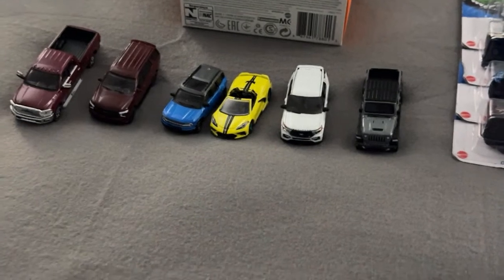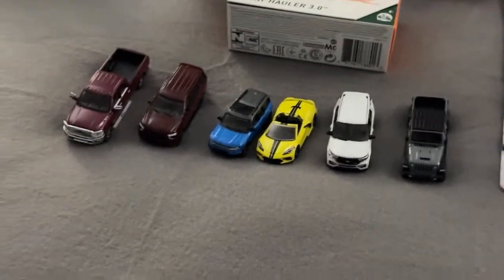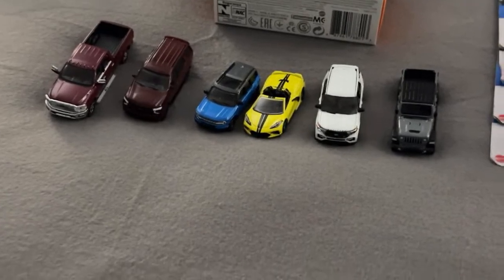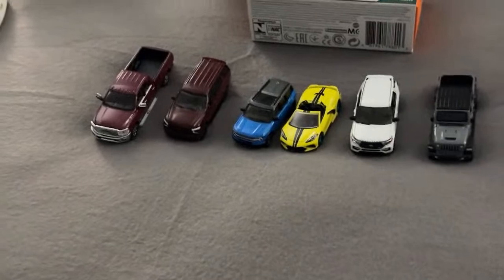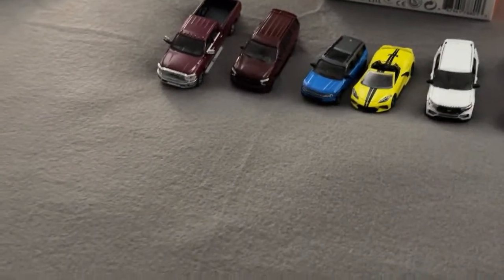Do you have any 1/25th AMT Ertl? Yes, I have those plastic promo Ertl cars. I'll have to do a video on those at some point.